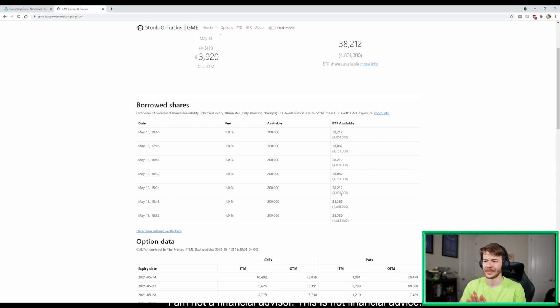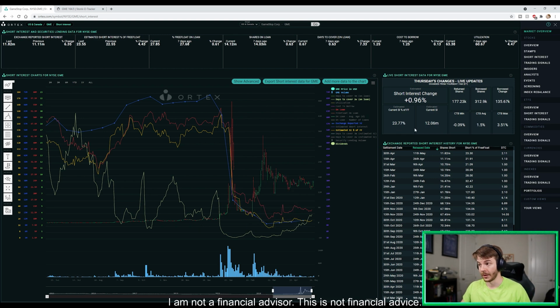Now, the thing to take a look at here is the short ETFs available definitely did change throughout the day. And the short borrows didn't change either. So it looks like they're borrowing a lot of ETFs and maybe not borrowing short shares, which would be really strange, but I don't think that's true. This seems off.